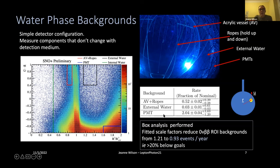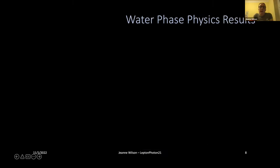And the good news is that we found that our data was actually lower than our initial expectations. And we fitted out the scale factors and assessed that we should see 0.9 events per year from all of these backgrounds combined in our double beta decay energy region of interest. So that's a good measurement, which we're very pleased with.